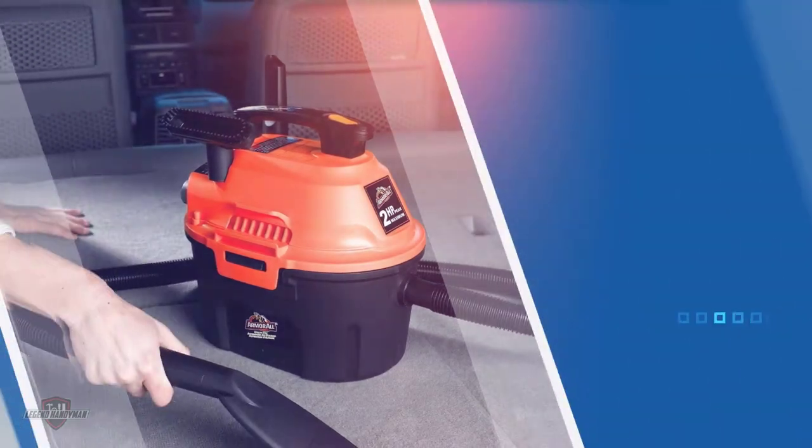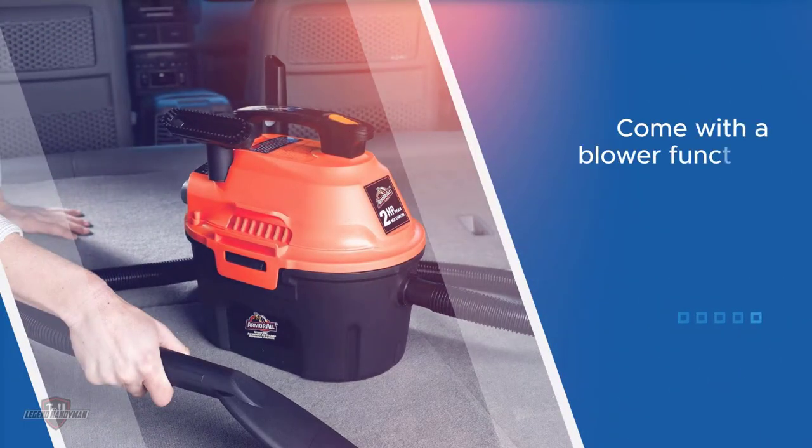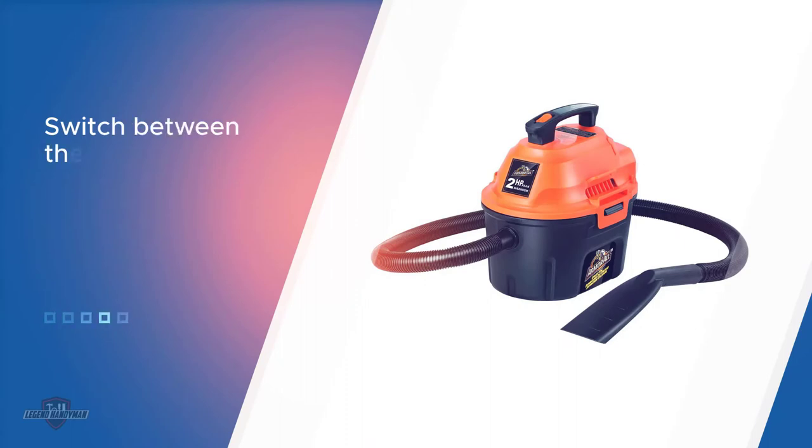The cord is 10 feet long, though. This length is a bit longer than some of the other ones we looked at. Despite how cheap it is, this shop vac does come with a blower function. It is effortless to switch between the blow and suck as well.